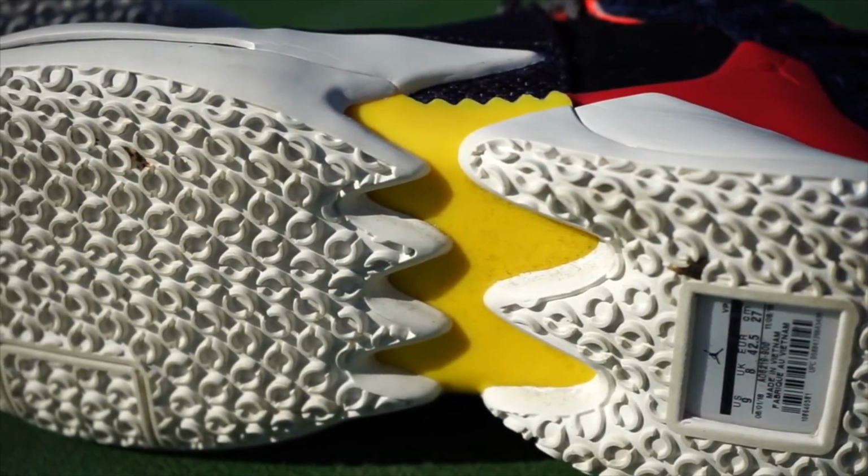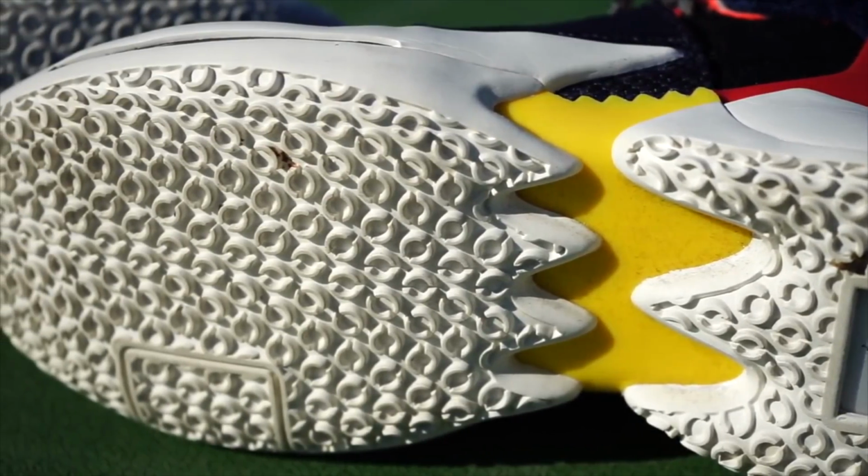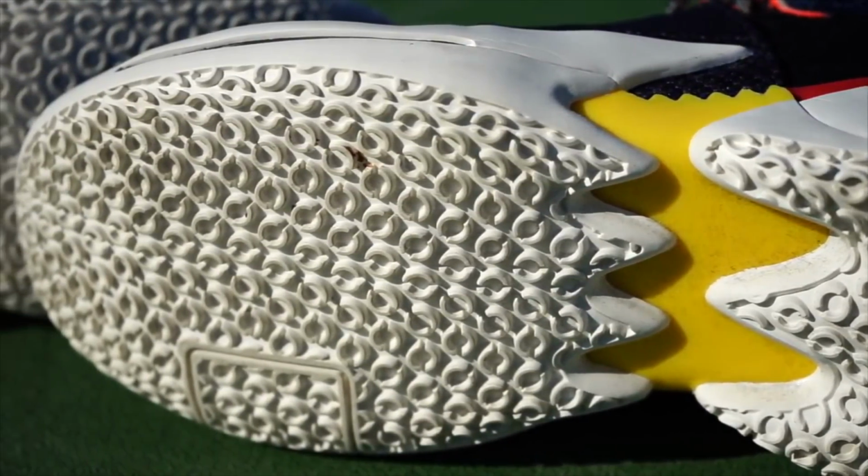At number 4, that was an awesome throw. The Jordan Why Not 02s, I actually really loved the first version. I don't think that this version is quite as good as the original, in my opinion. However, a lot of people actually feel differently where they feel that this one is better than the last. These guys feature some really great traction right here. The cushion is fantastic. There's one problem where the sole kind of rips on certain people. That's what you get with unlocked zoom sometimes.